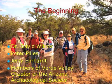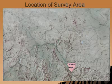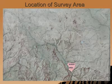Jerry Earhart, with the help of members of the Verde Valley Archaeological Society, began the survey around 2003, and the main objective was to locate line of sight between pueblos. The secondary objectives were locating and recording prehistoric trails and historic roads. This map shows our survey area, which was south of Flagstaff and east of Camp Verde and the Verde River, north of Childs, and west of Strawberry and Pine.